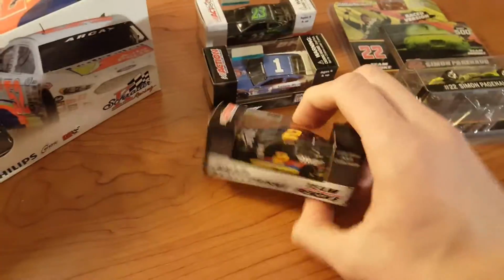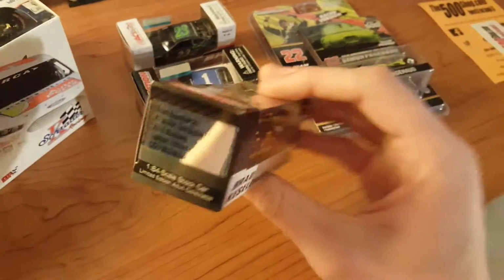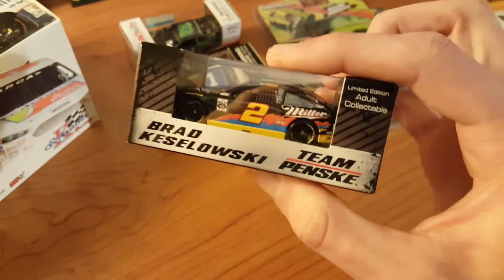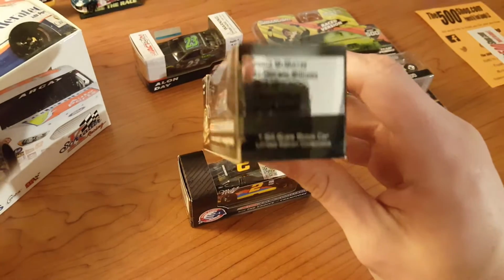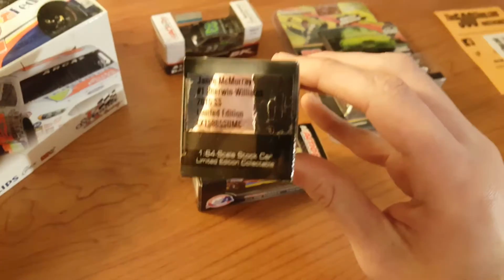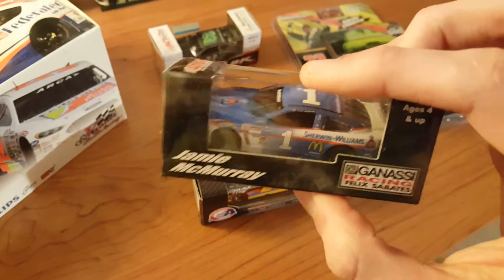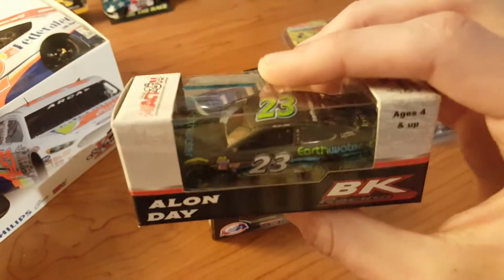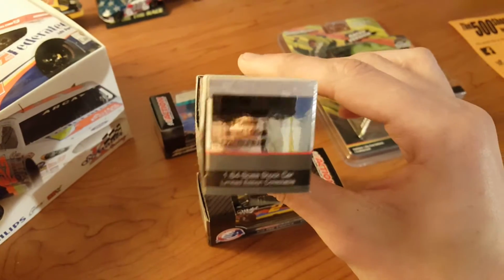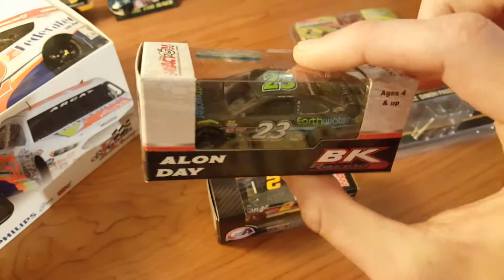This actually is a new release. We have a Brad Keselowski Miller Darlington from this year. Pretty cool stuff. We have a Focus 2015 Jamie McMurray Sherwin Williams car. And we have the only Alon Day car that I know of that's ever been made, 2017 Earthwater.